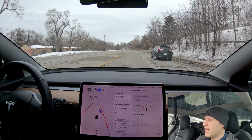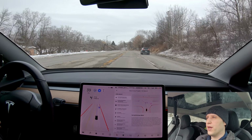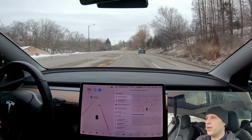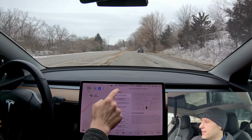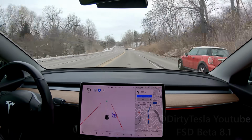So we're going to go into downtown Ann Arbor and I'm going to try to find some new spots. Maybe we'll revisit some old ones and really push the car, challenge it, and see how it does. So let's get down to downtown Ann Arbor and see how the car does.